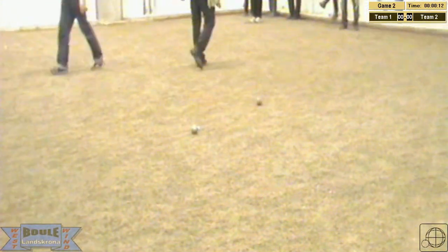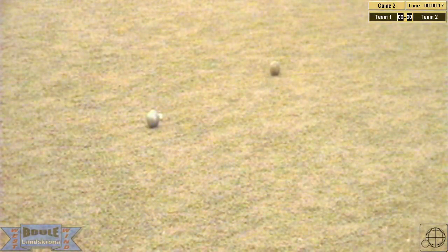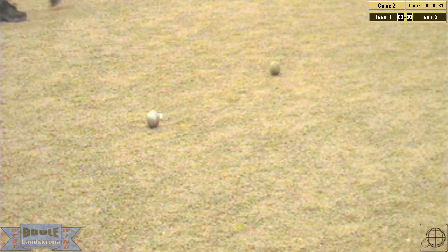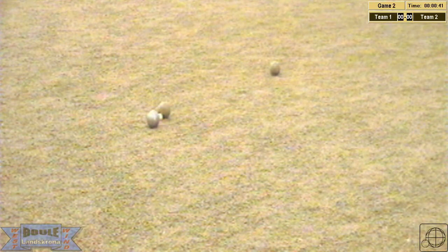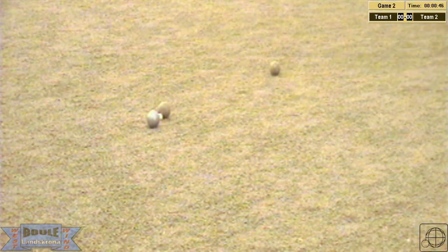It looks like it's out on 7 meters. Team number 1's first ball went short. Team number 2 made a good point. And team 1 tries to shoot it off, but misses the first one. So team 1 makes a better point instead. And by doing that, they force team 2 to decide if they're going to shoot or point.